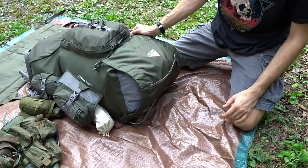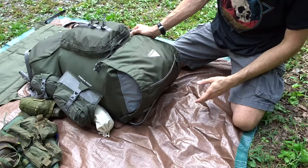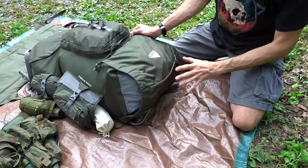So that's the outside of my pack. I'm going to get into the main contents now. So I'm going to start off with the contents of my pack, talking about one of the most important parts of your kit, which is the shelter system. Shelter system enables you to get a good night of sleep, and that is worth so much when you're in the woods.